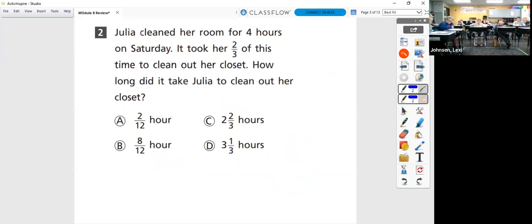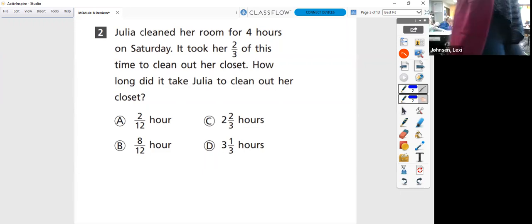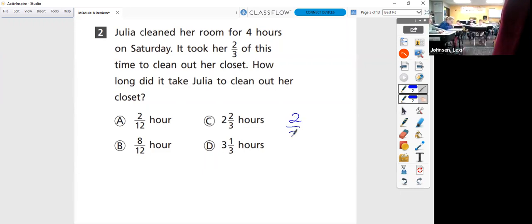All right, so she cleaned her room for 4 hours. 2/3 of that time was cleaning out her closet. So what expression would solve this for us? What expression or equation, either way, which one would solve this for us? What would tell us the answer? Kane? 4 times 2/3. Yeah, because I'm looking for 2/3 of 4, right? Or 4/1. Yep, we'll talk about that in a second. Yeah, you do need, if you don't have notebook paper, you're gonna need some out.